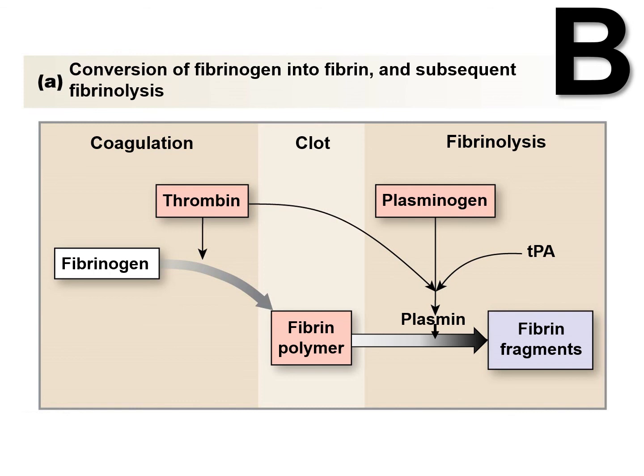We do not want to lose patency. All we want to do is stop losing blood to the extravasal space. And so thrombin not only promotes the conversion of fibrinogen into fibrin, the clotting side, but thrombin also will promote the conversion of the precursor, plasminogen. Here's that ogen suffix again. It will promote the conversion of plasminogen into the active enzyme plasmin.